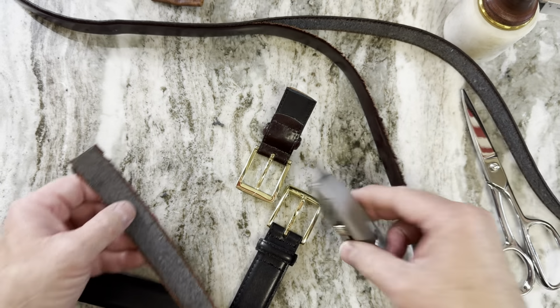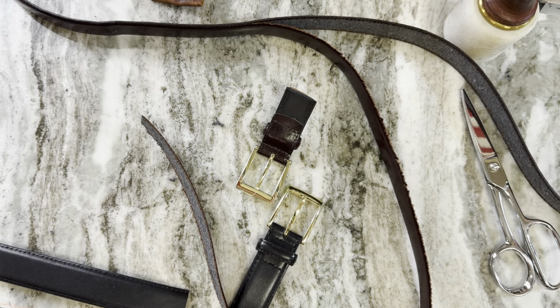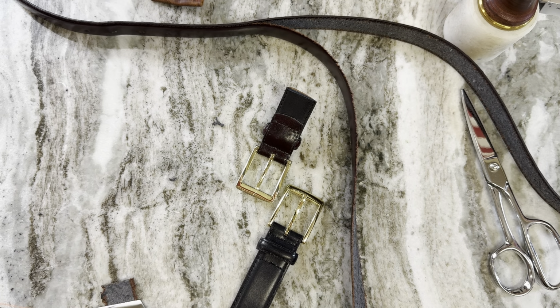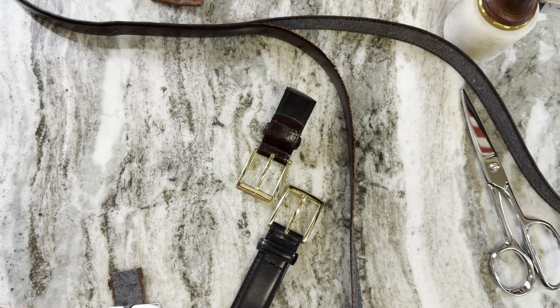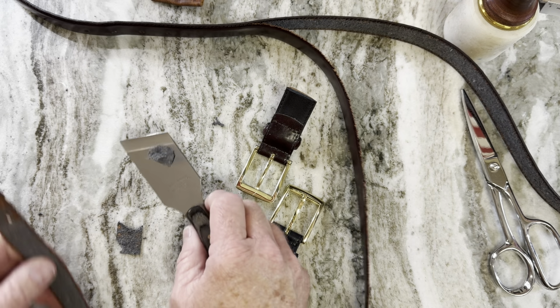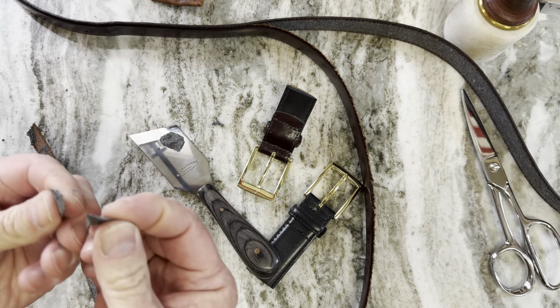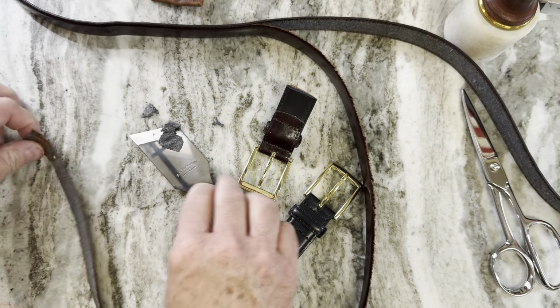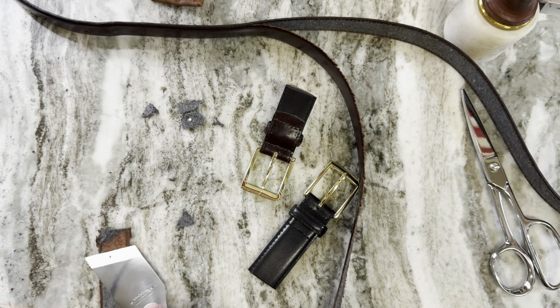Let me see if I can skive this down a little bit so we can get down to that top layer and we can see what the thickness of that is. I'd like to find out what you're getting here. Oh, that's not leather. Don't act surprised. I'm not.